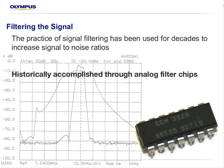Now, filters have historically been accomplished through analog filter chips, like what you see here on the screen. And these work very well. The idea here is that the electric signal comes back from the cable, from the transducer into the flaw detector, and it's passed through this chip, and the chip acts as the filter, so it eliminates some of the noise. The signal, once it's through this chip, then proceeds on to be digitized, and then that's where the computer takes over, and the digital flaw detector is able to display that on the screen and make measurements.